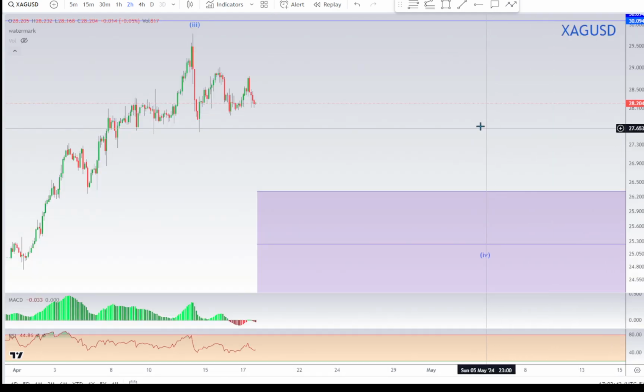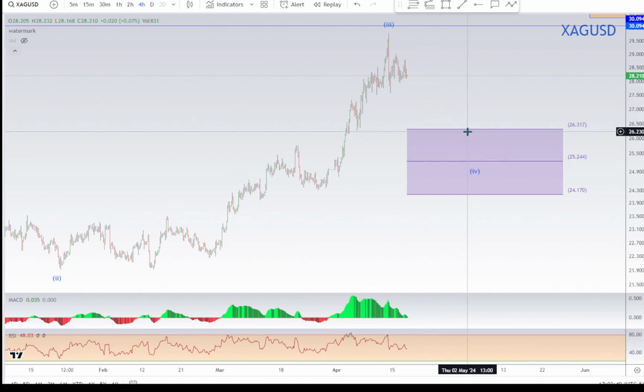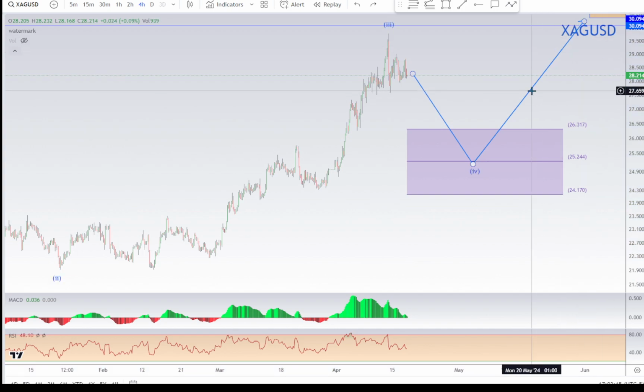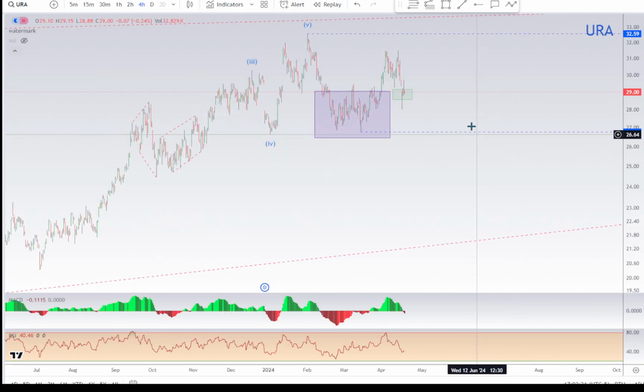And then when we look at silver, it's going to be similar. I'd only be looking for a buy setup when it reaches 26, 30, let's say 32. It could be coming down all the way into the 24s, but I think 25s into the 26s is a good place to start to look for the buy setup, because that should be the 4, and then it'll go up for its 5th wave. So yeah, only interested in the buy setups for gold and silver and uranium.